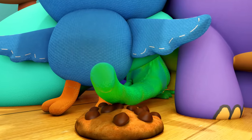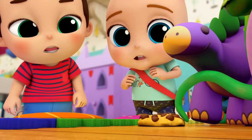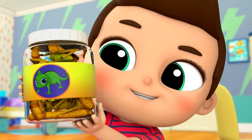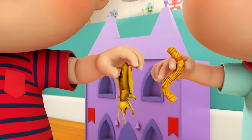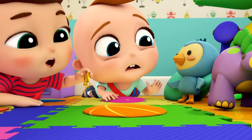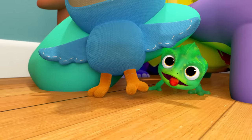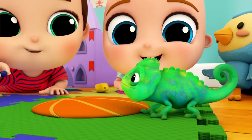My new pet is the coolest pet. Coolest pet that you've ever met. Have you seen him? Seen him yet? He's the coolest pet. When he gets hungry, he scurries about. He eats bugs and insects. Oh, yes, I love my pet.